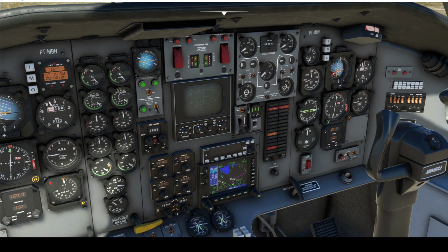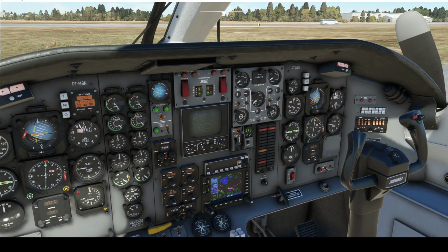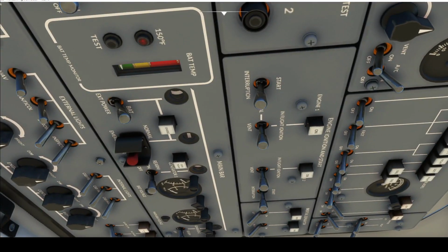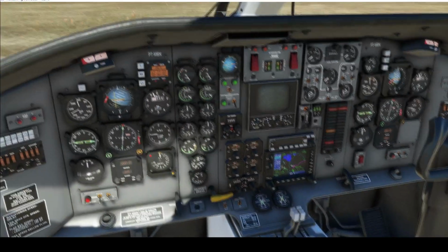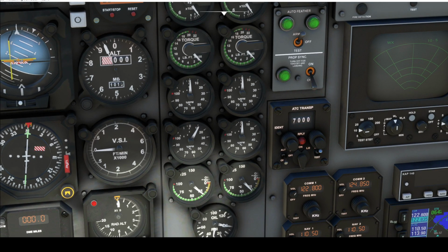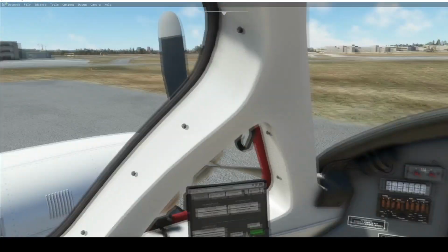Okay then, so we're cleared for engine start. Mute the warning. To start the engines, we head up to the engine ignition and start panel, here in the overhead panel. We select start for engine 1, and then you can see the RPM is increasing. When we reach 12%, we should give the engine some fuel, and we'll see the engine start spinning.